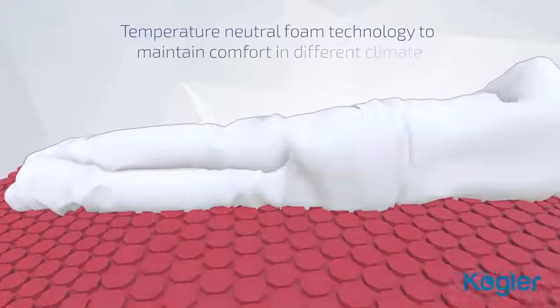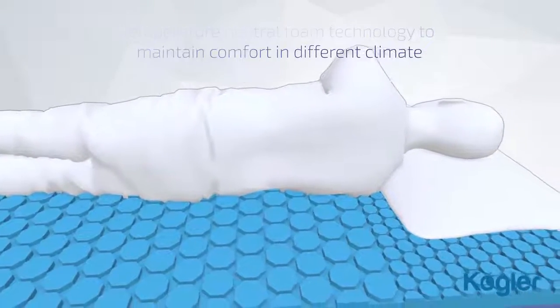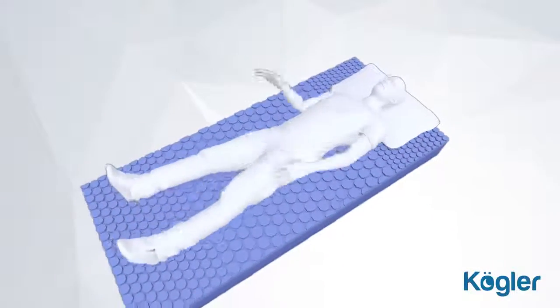The temperature-neutral foam technology also helps maintain comfort in different climates, so you can enhance your recovery and sleep better on the road anywhere, anytime.